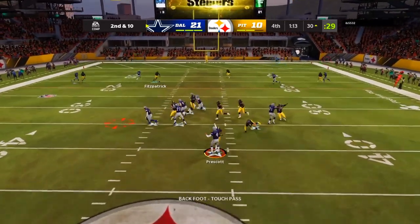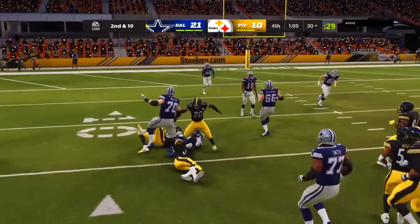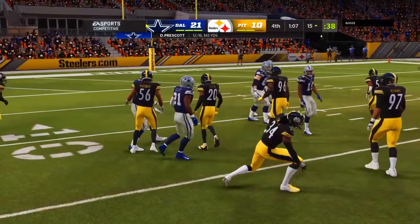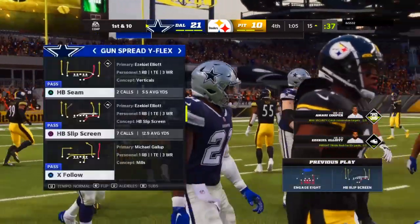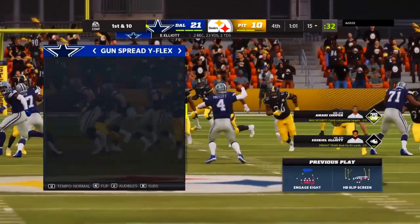Here's Prescott. That one complete. Elliott. Oh, he's got some breathing room. And taking it to the 15-yard line before he's brought down. A good-looking drive for the Cowboys so far. It's a 1st down.